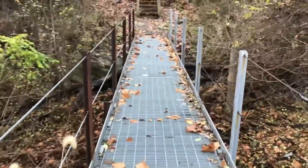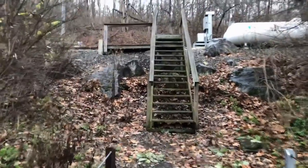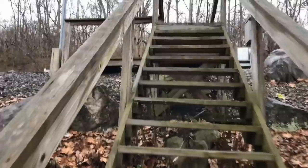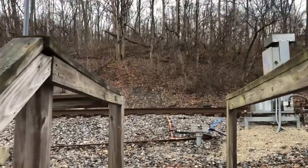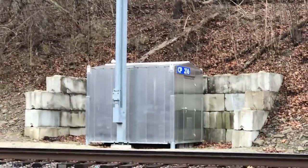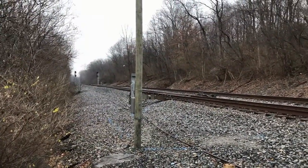Got the steel grating over a little creek. This is pretty cool, really. Look at this. And you got another walkway up here to the track level. This is West Carrollton, Ohio. And I did see a mile marker over here too. There it is. Mile post 216. And there's a CSX track just across the Great Miami River from here.